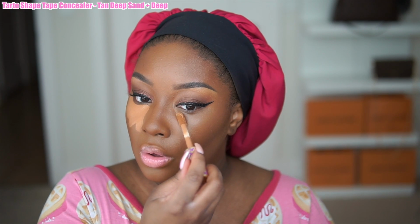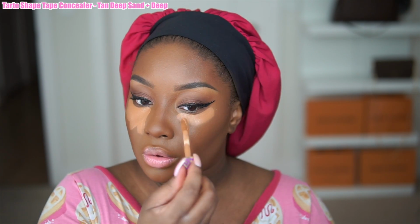And then we are going to highlight. I am using 3 different concealers. I'm using two Tarte Shape Tape concealers. One in the shade Tan Deep Sand, and then the other one in Deep, and that's just underneath the eyes. And then for the rest of my face, I am using the LA Girl Pro Concealer in the shade Fawn. And I love this shade.